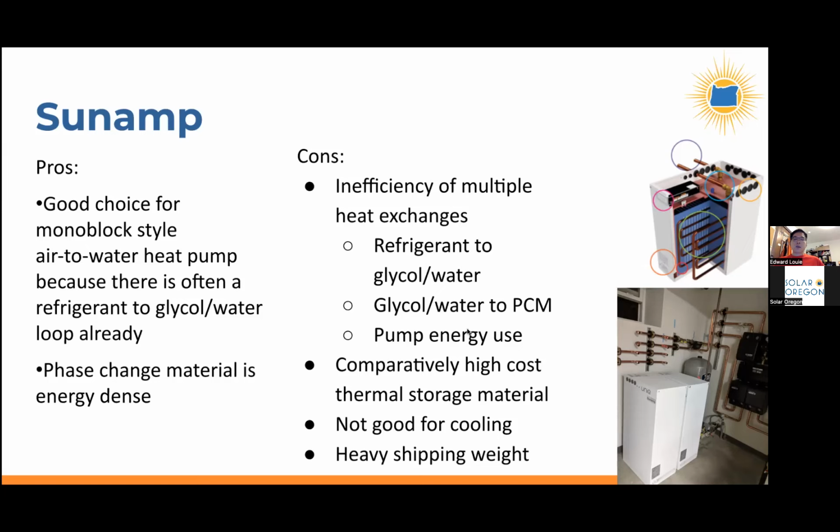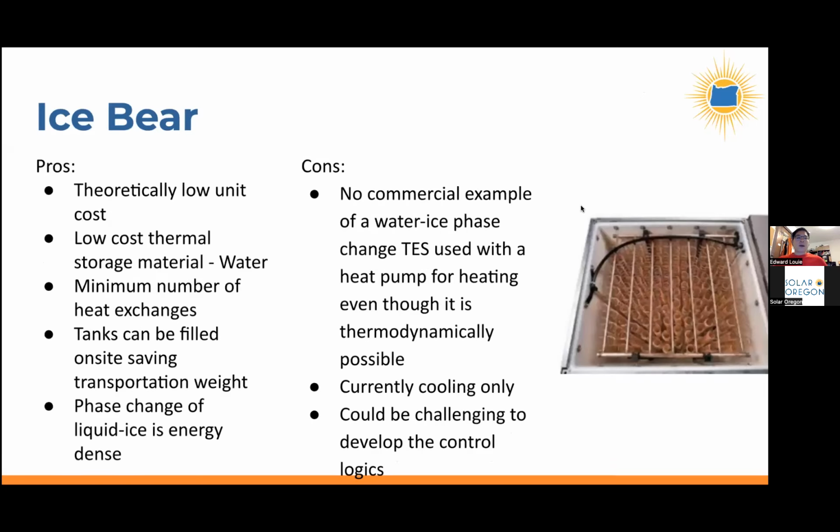And then you need to use pump energy. And then there's also more heat exchangers, like a heat exchanger at the domestic hot water tank, a heat exchanger at the air handler, in order to tap into this thermal storage. So that's the SunAmp. Ice Bear is, again, one that's only used for cooling.